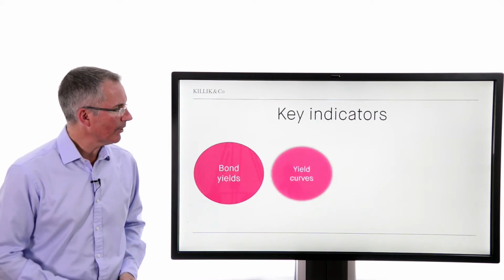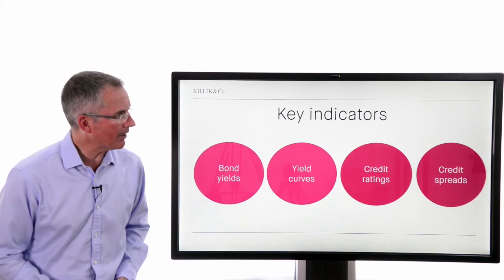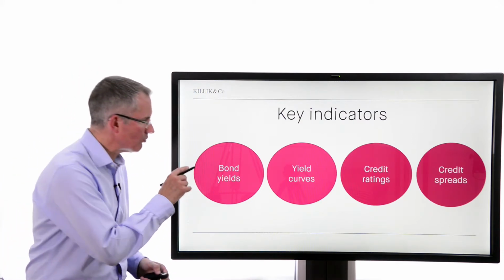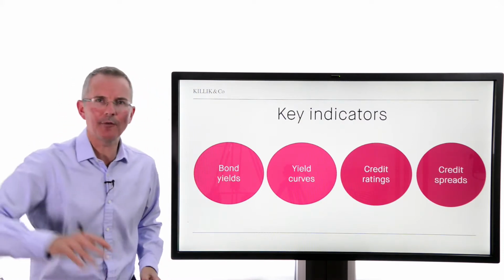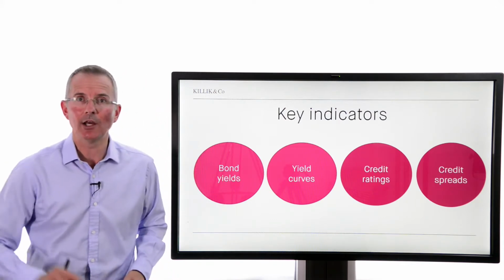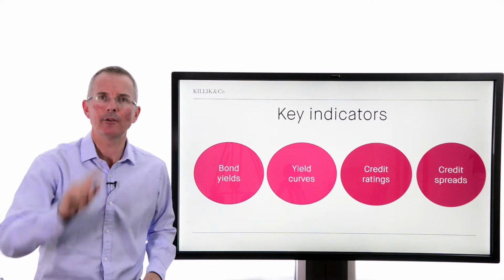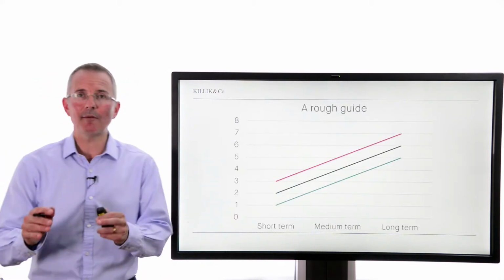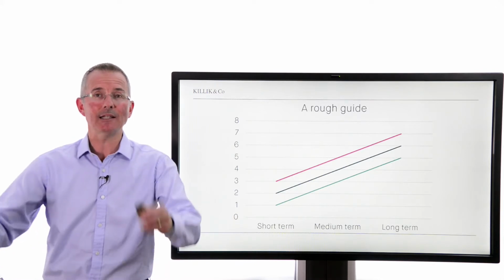Now, key indicators: bond yields, yield curves, credit ratings, and credit spreads. Warning signs specifically would be rising bond yields, a yield curve that is flattening or even inverted, credit ratings getting downgraded, and credit spreads widening. So, a bit more on each one there. Now, bond yields, first of all. I'm not going to cover this in a lot of detail. Other videos do that in terms of the mechanics.